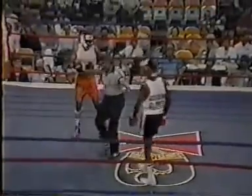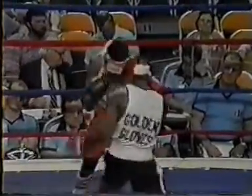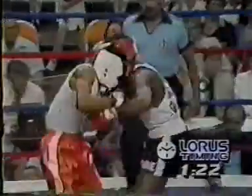Right hand by Jones again. One of the things Levine has done well is use the jab, and that's one thing I think Roy Jones needs to, and there is the jab by Levine. Well, Levine had the good jab, good combinations in his semis. Minute and a half to go in the second round. He's a tireless fighter.